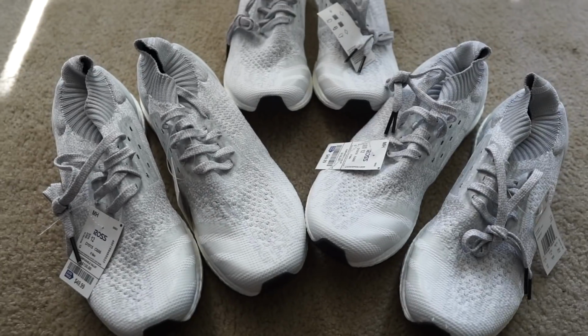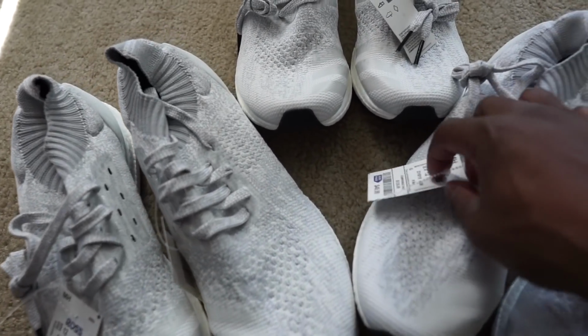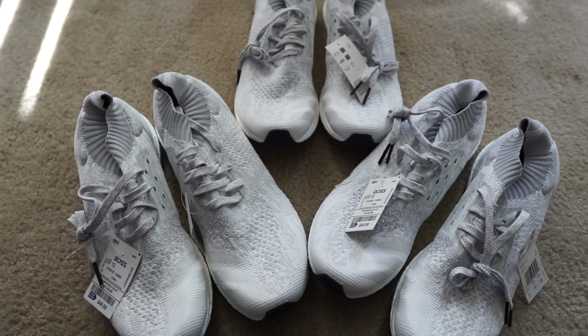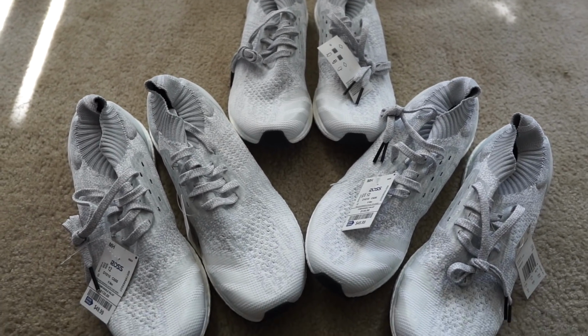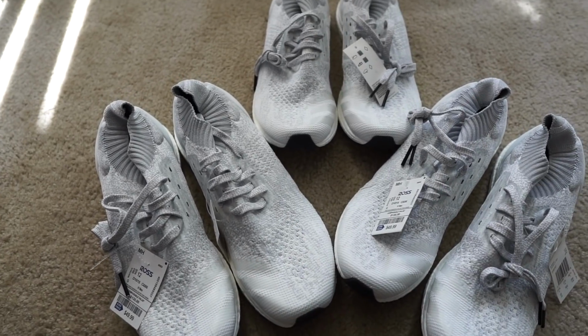Alright, so we are back in the crib, and I grabbed up all 3 of those Ultra Boost Uncaged in Ross. They were all size 12, and they were 50 bucks a piece, and I'm seeing a ton of these listed right now on eBay, so I'm just gonna wait until the right buyer comes along, and basically just wait until everybody else sells out on their pairs, because for me there's no real rush to let these go.